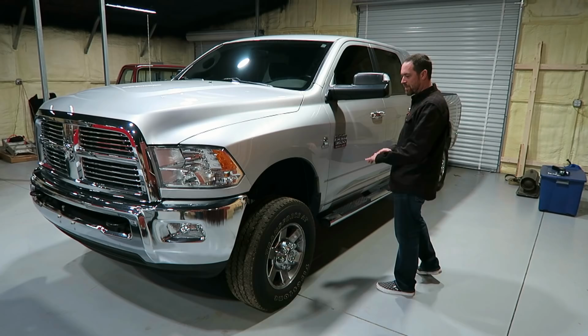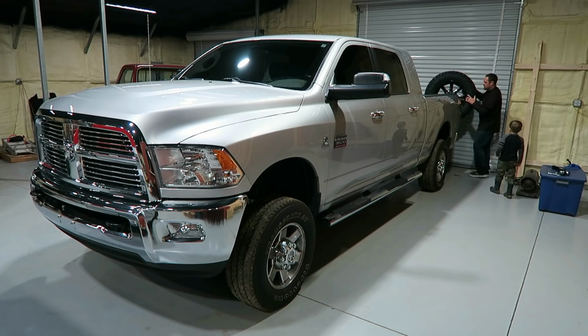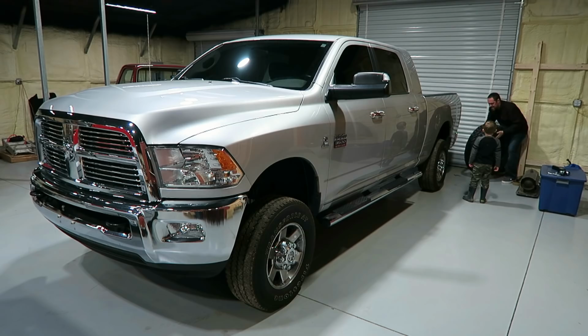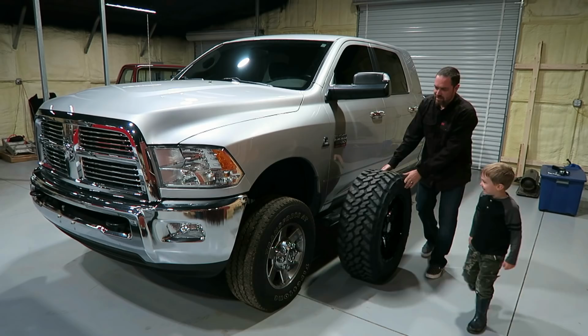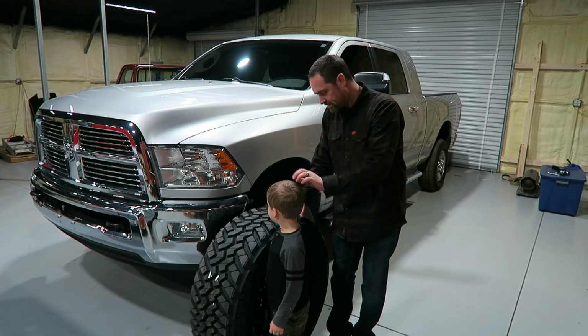Let's do it! Those are huge. Not huger than these. I don't know, I think they're huger than those. Look at those things. They're pretty huge, ain't they? Yeah, they're like monster truck tires. Almost as big as you, dude. Stand right there. Comes up to your shoulder, don't it? Yep.